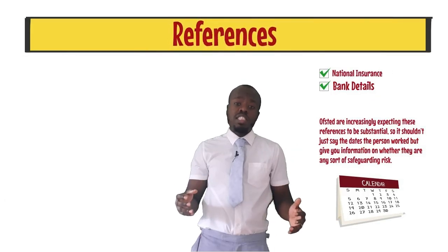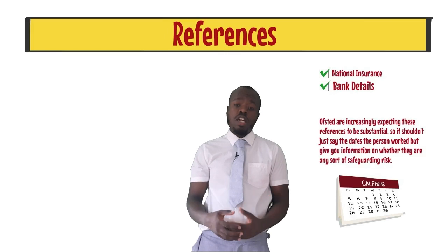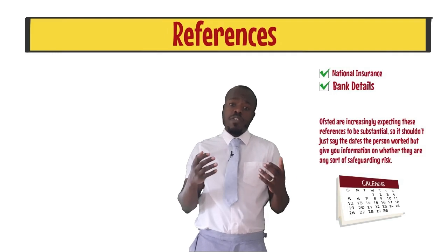I know this can be challenging to obtain, especially as some providers are slow or reluctant to give references, but it is important for you to chase it up even if you have to call the setting yourself. And if someone's requesting a reference from you, do your bit by trying to give your reference as soon as possible.